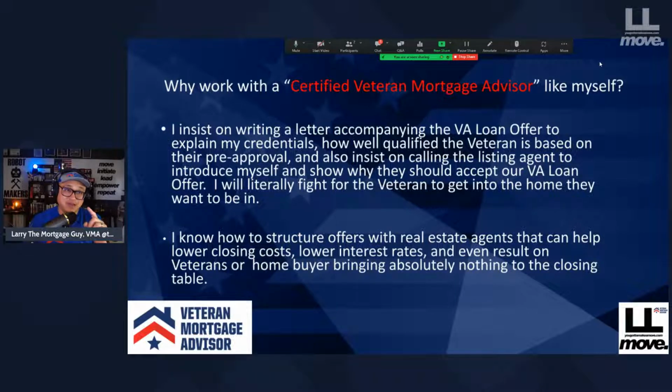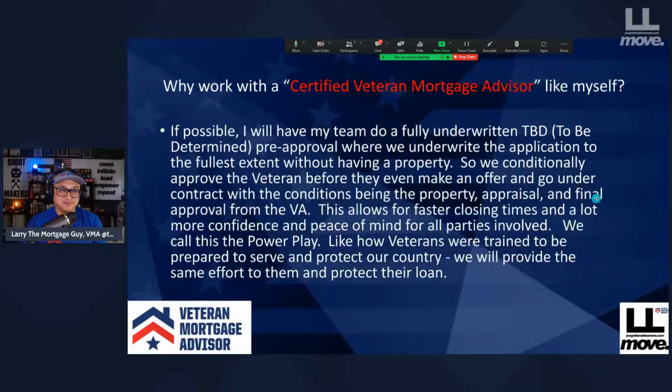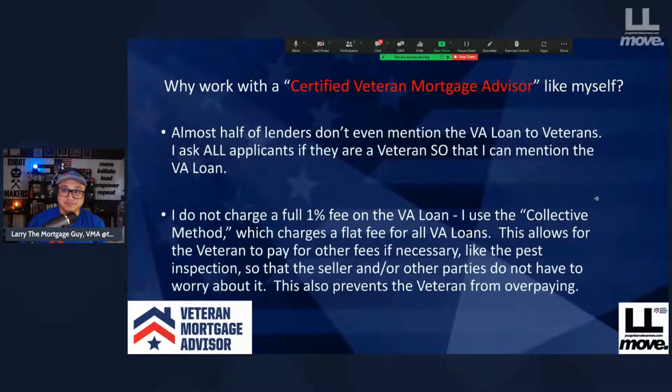And out of all the lenders, let's say there's 200 loan officers and only two out of the 200 submitted reconsideration of value. At least one of them got the value that they needed, or they got more. So there's a 50% success rate. The point is, I'll be that lender. I'll be the lender that makes the submission.